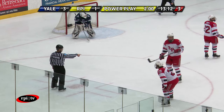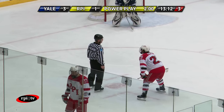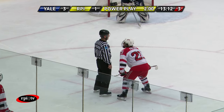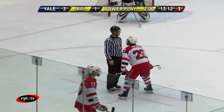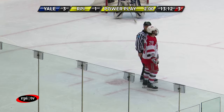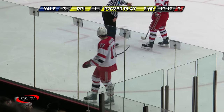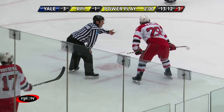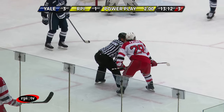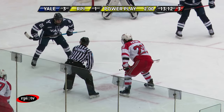Riley and one of the Lindstrand, I think. They're not going to be released till after the 2 minutes of the whistle. Yeah, they'll play 5-on-4. So okay. Two are coincidental, and then two are matching. Or, sorry, two are coincidental, and one. Anyway, it'll be 5-on-4. So this is a big opportunity for RPI, first power play of the game.